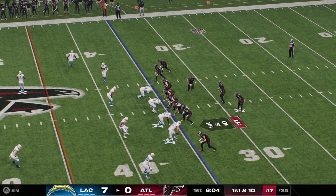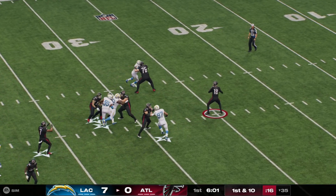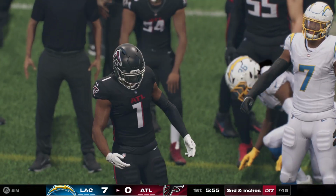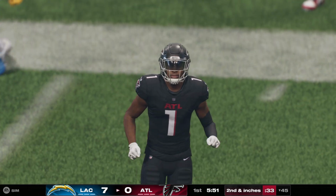In motion, the tight end. To throw, Cousins. That's to the former Bear, Darnell Mooney. And that's good for a pickup of 10 yards. And that'll leave them with a second and just a few inches left.